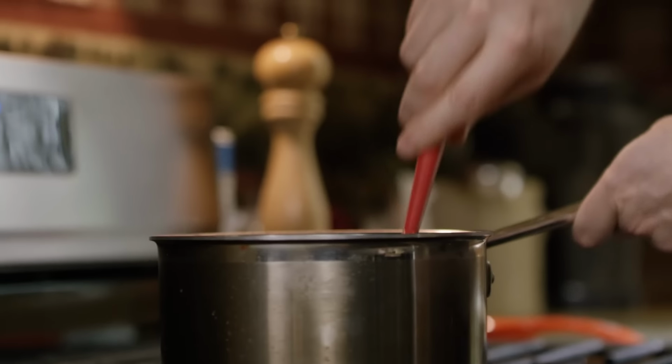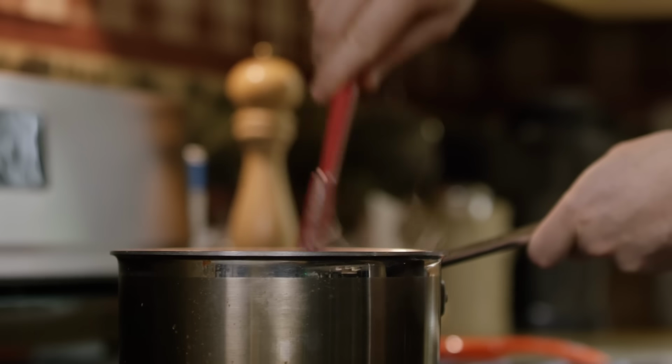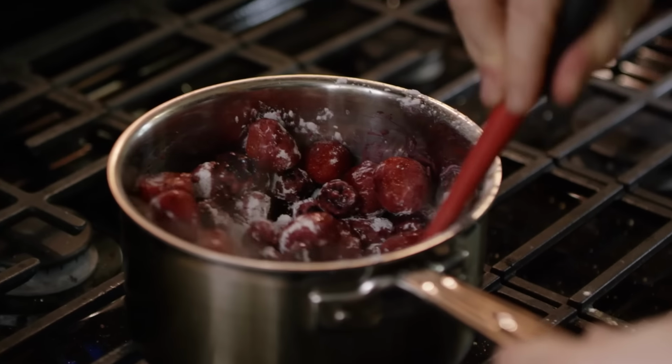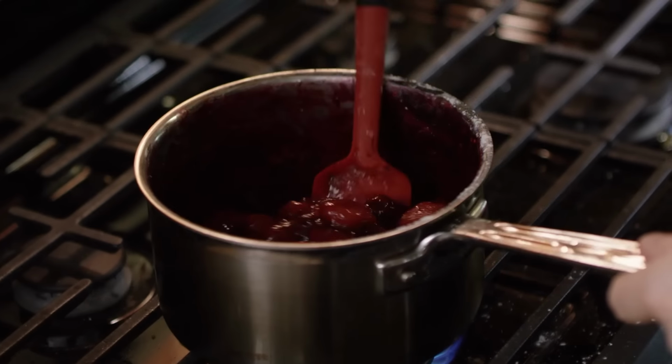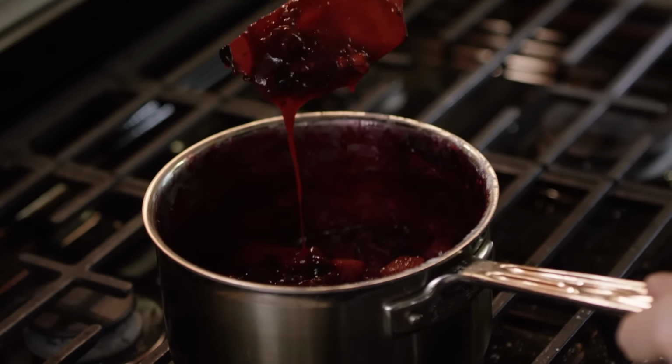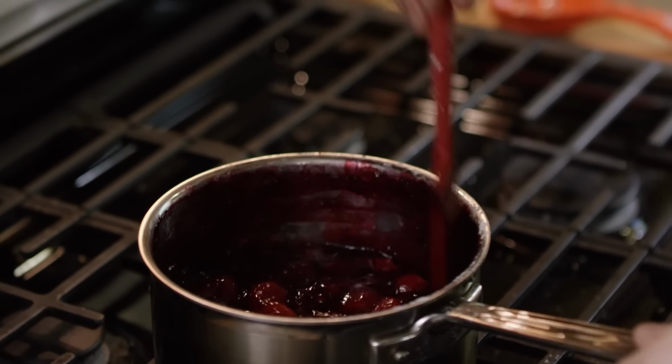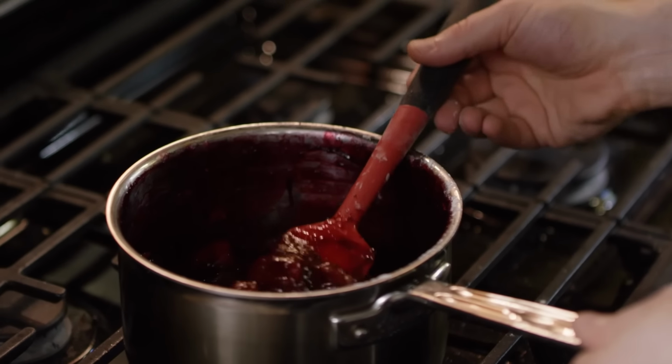Cornstarch will also work. And we're just going to keep stirring this around until it cooks down. You're going to think it's way too liquidy, but when it starts to thicken up, it'll happen fast. So this is the perfect consistency I want for this pie filling. I'm just going to turn the heat off and let this sit while I get the rest of this ready.